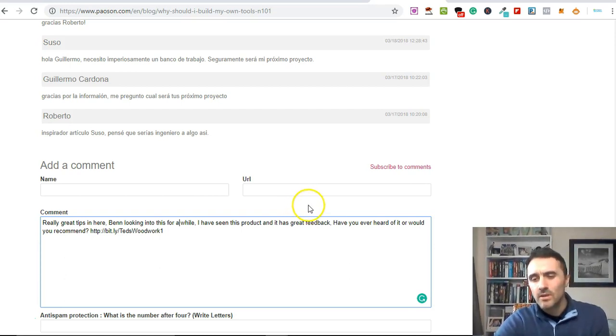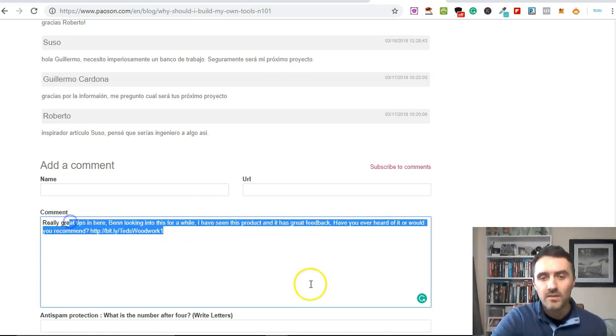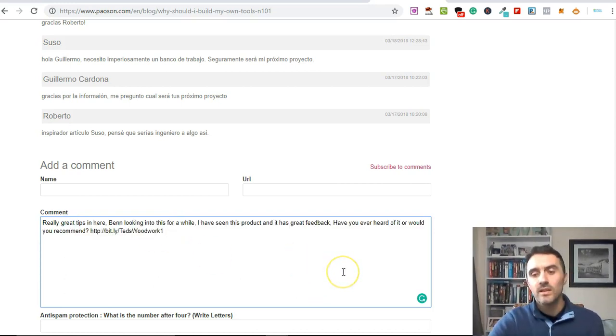Please don't just spam, you know, go and buy this product, etc. Leave a decent comment, ask a question, and put a link over to the product that you're promoting down below here. So that's the process. Now how you can automate this and speed up the entire process, you can go over here.